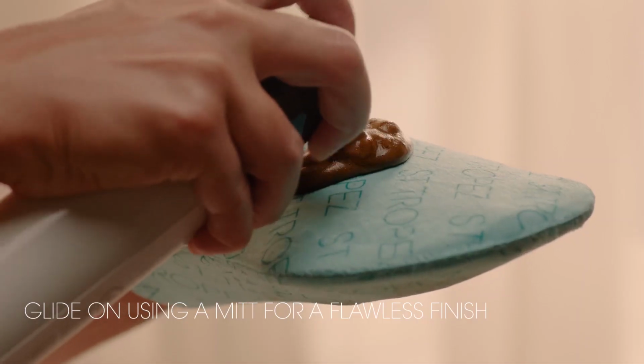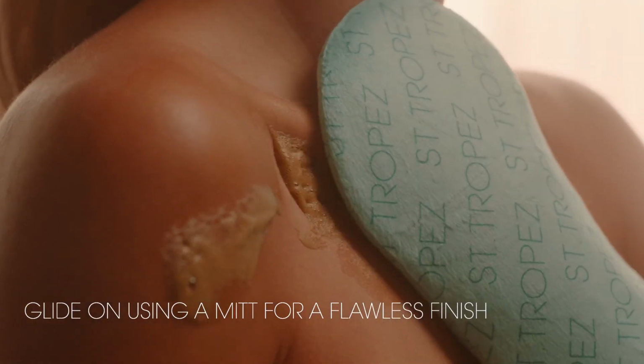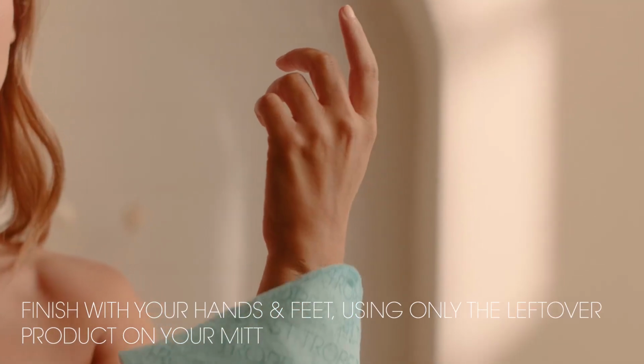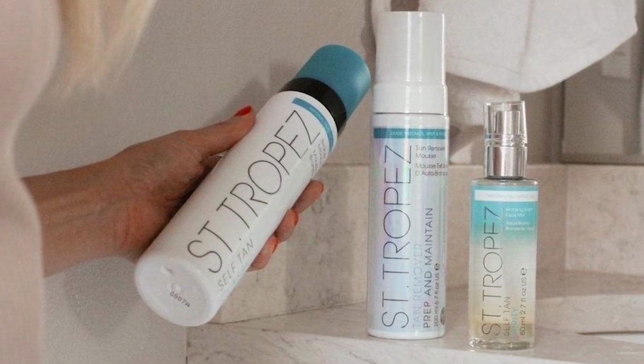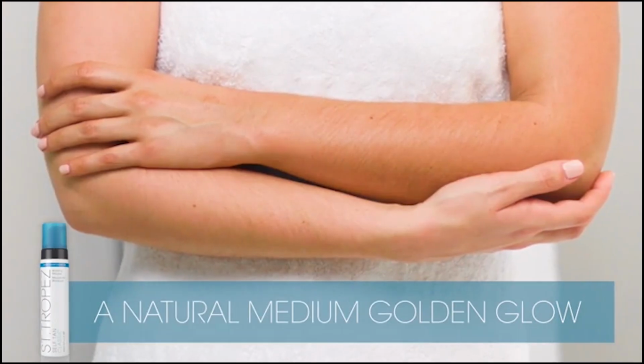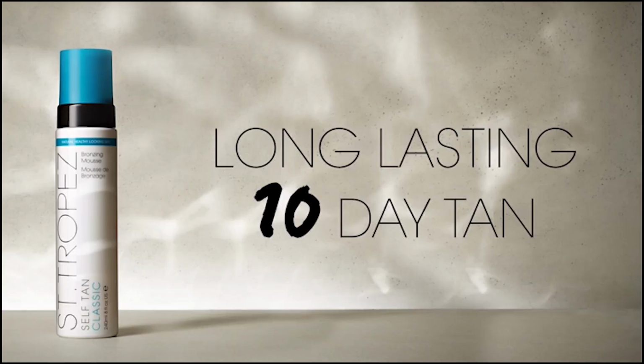The St.Tropez mousse develops over 4-8 hours, and I was impressed with the natural-looking color it produced. It wasn't too orange or muddy, but rather a believable golden brown that lasted for about a week with proper maintenance. The scent is also quite pleasant, with none of that typical self-tanner smell that can be off-putting.